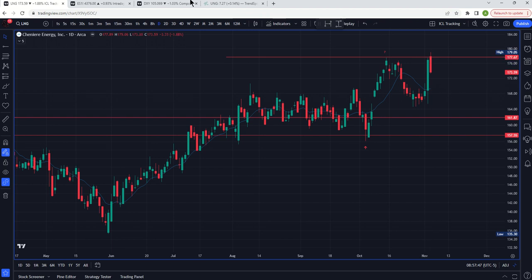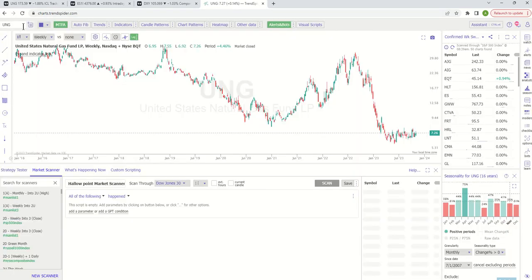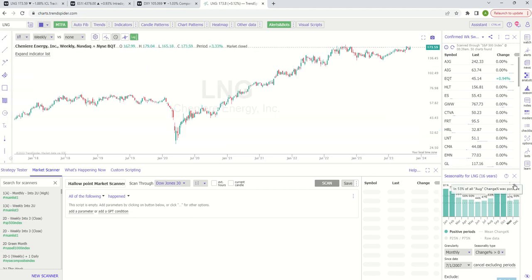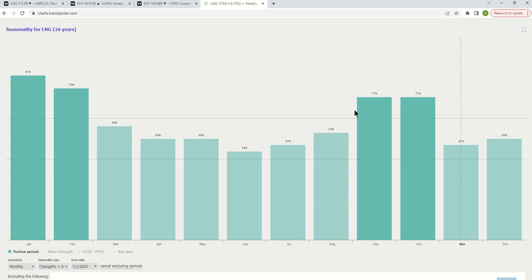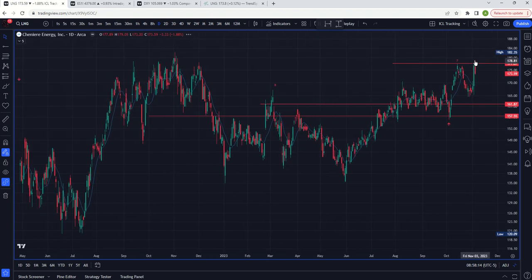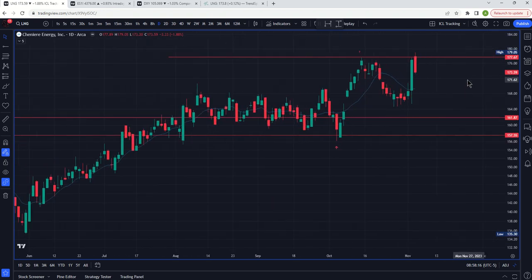Again, in that context. Let's see what LNG seasonality is. So basically even money for the next few months. But actually, very bullish January. January is the best. This is LNG, a specific company, obviously. That's going back 16 years, and so how this resolves is going to be really important. What is this low here? 173. This is going to be interesting.